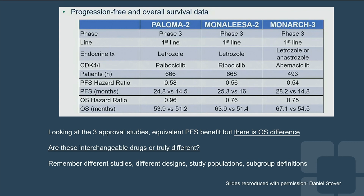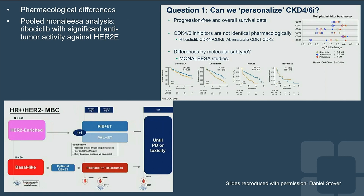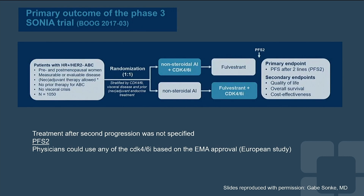We do have to remember that these are different studies, with different study populations and different designs, and really cross-trial comparison is not recommended. That being said, there are some pharmacological differences. For example, ribociclib is a stronger CDK4 than CDK6 inhibitor. Abemaciclib has stronger CDK1 and 2 activity. We also know that ribociclib is very active in the HER2-enriched population, and based on that, there are some trials being looked at in the HER2-enriched HR-positive populations.